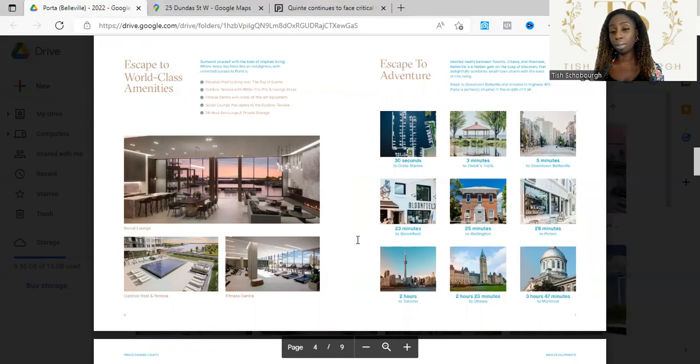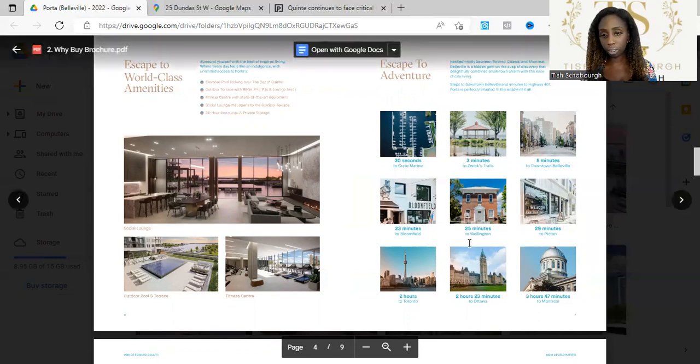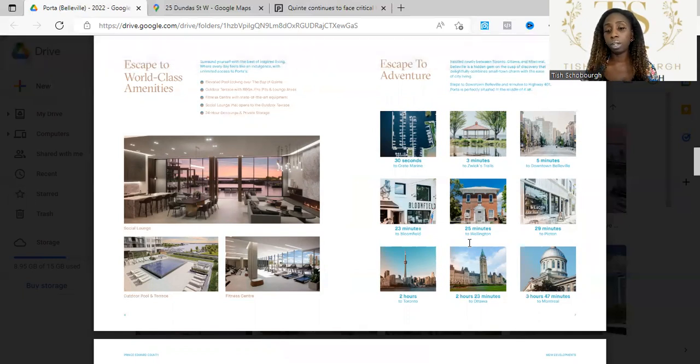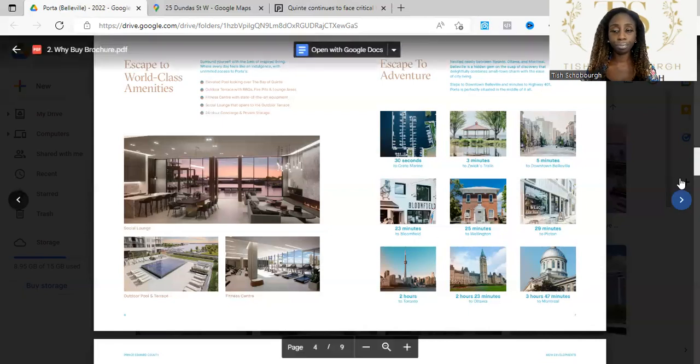And when we talk about convenience, this project definitely amplifies that. It'll only be 30 seconds to the Crate Marine, 3 minutes to the Wicks Trail, 5 minutes to downtown Belleville, 23 minutes to Bloomfield, 20 minutes to Wellington, 29 minutes to Picton, 2 hours to Toronto, 2 hours 23 minutes to Ottawa, and just under 4 hours to Montreal.